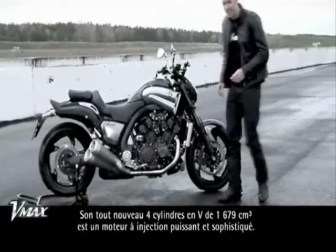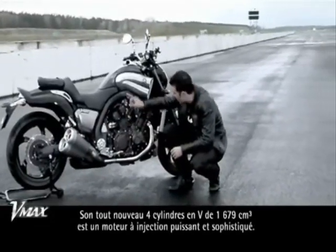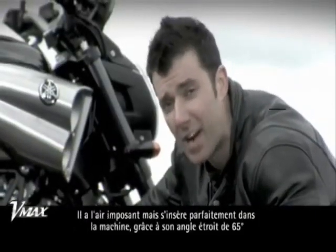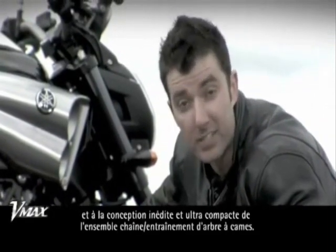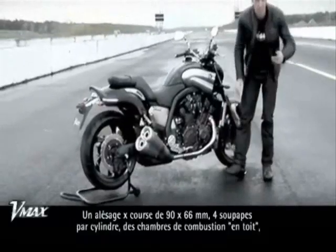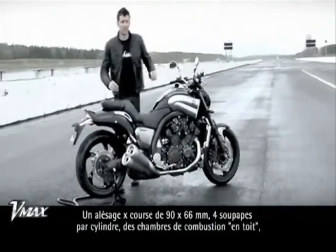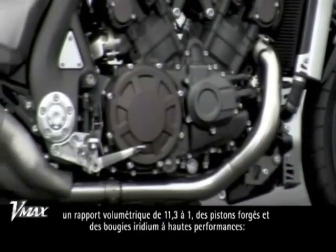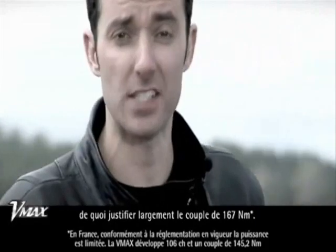The all-new, high-tech, powerful, fuel-injected 1,679cc V4 motor is imposing, but it fits the frame perfectly thanks to its narrower 65-degree V angle and its innovative, space-saving, combined chain and gear cam drive. Bore and stroke is 90 by 66 millimetres. It's got four valves per cylinder, pent roof combustion chambers, a compression ratio of 11.3 to 1, forged pistons and high-performance iridium spark plugs. All good for 167 newton meters of torque.